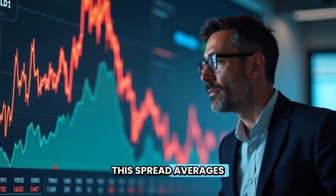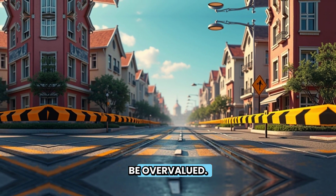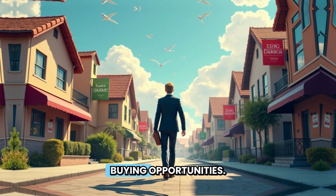Historically, this spread averages 3%. When it's significantly wider, real estate might be overvalued. When it's tighter, you might find good buying opportunities.